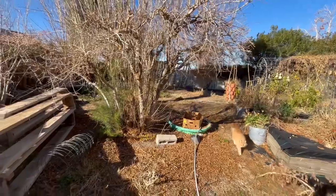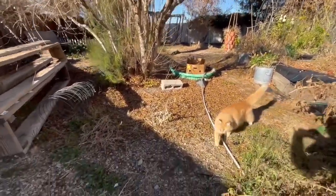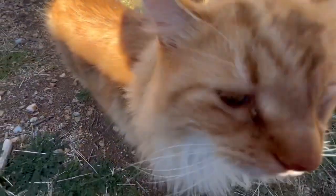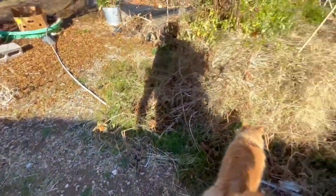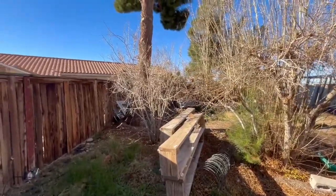Look at this guy. You gonna come give us some loving, Sonny? Hey baby. Aw, I get kisses too. I get kisses too. He's such a sweetheart sometimes.